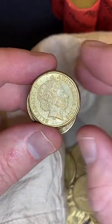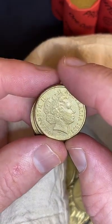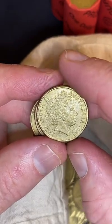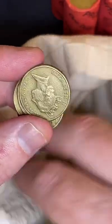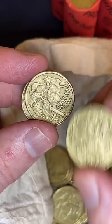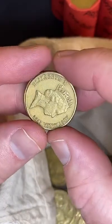I have a red poppy $2. How much can I sell it for? The red poppy from 2012, make sure it's a 2012. $176 to $395 is some recent sales on those red poppies. So they're pretty valuable. But sometimes there's another one that looks very similar. It's a red flower coin as well, a $2 coin, and it looks very similar, so make sure it's a 2012 red poppy.